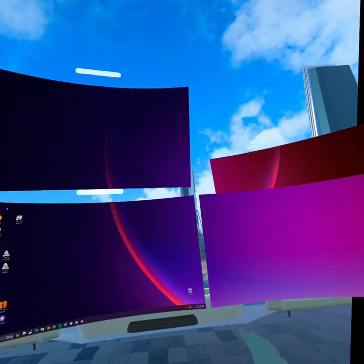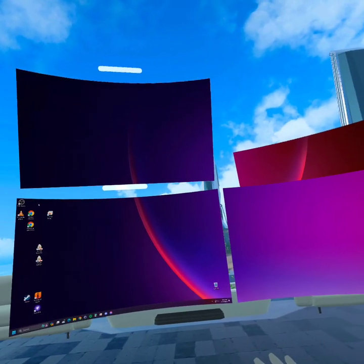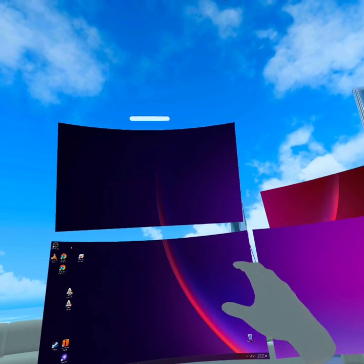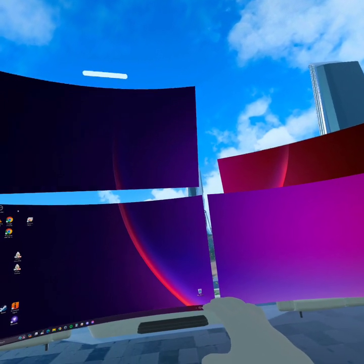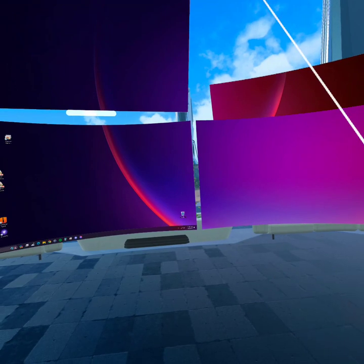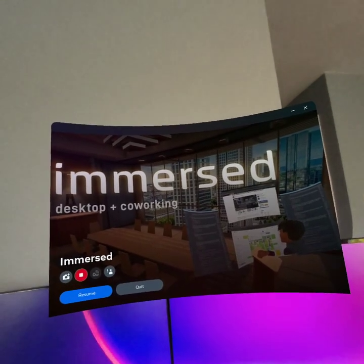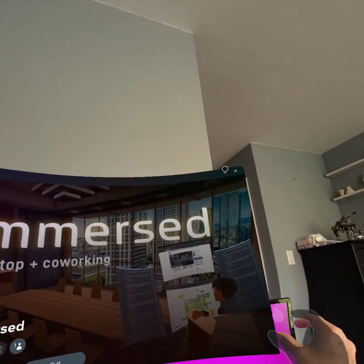And as you recall, I had that monitor in front of me before. Well, this is the same monitor with some enhancements. I've actually got an extra monitor. There are two, and maybe I can pass through. If I double click the side of my headset, I can go back to the real world. Let me just get rid of this.